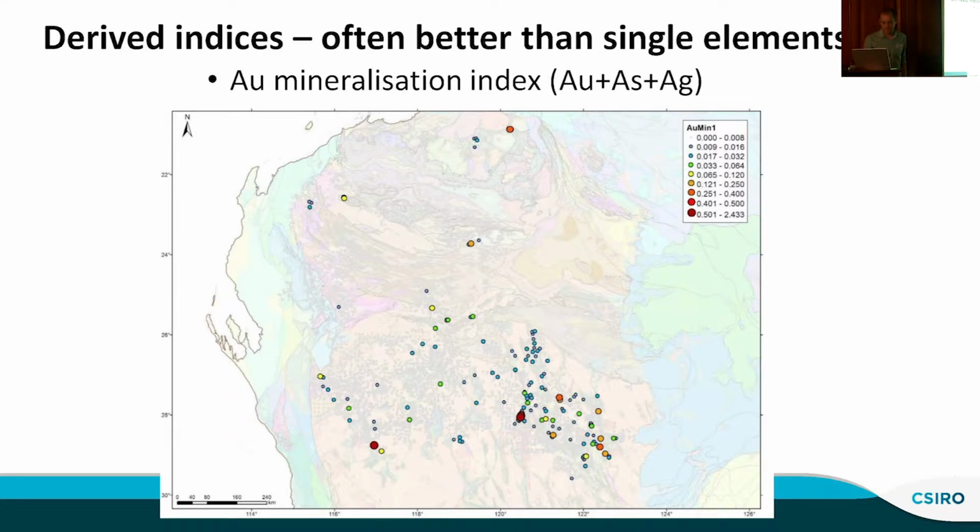Just to show you some more of these indexes rather than just using the elements themselves, this is a fairly simple one. Gold, arsenic, and silver together produces an index that quite nicely picks up some of the major gold deposits in WA and up into the Capricorn region through here. So we can pick out major camps using indices and hydrogeochemistry through the system.